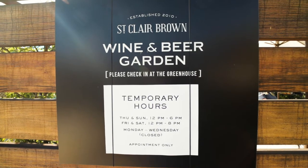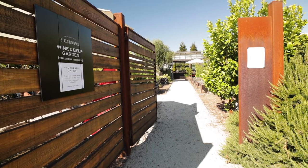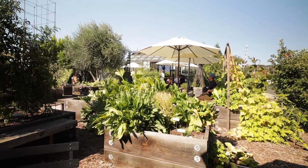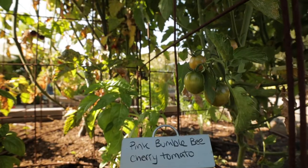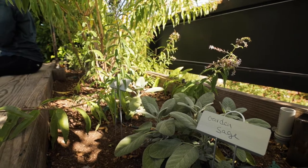We are at St. Clair Brown right now, which is Napa Valley's only winery and brewery combined. This is such a cool space. It is right here in town. It's a relatively small footprint, but they are growing so many variety of edible plants and vegetables and fruits, and it is truly amazing the variety that they've packed into this small space.